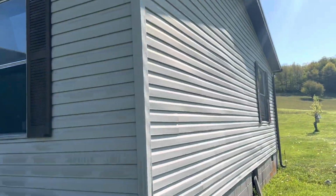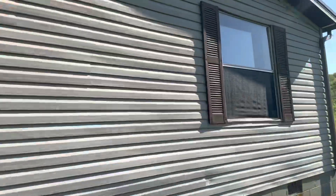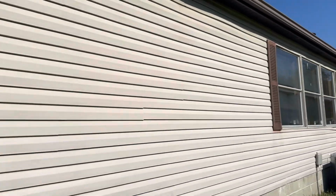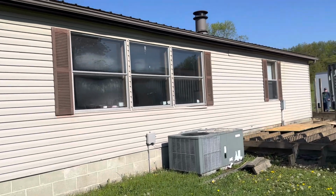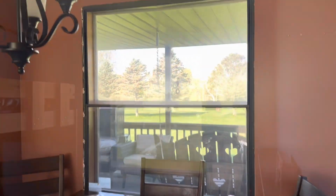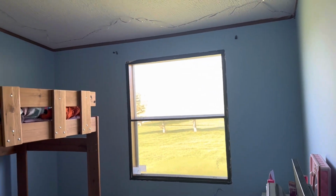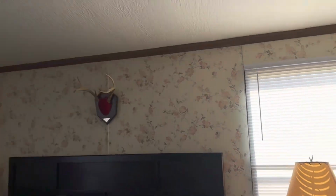This is the bedroom 2 and bedroom 3 windows. This is the living room and the other one is the master bedroom. And inside the house, this is the kitchen windows and the dining room windows. Bedroom number 2 and bedroom number 3. And this is the master bedroom.